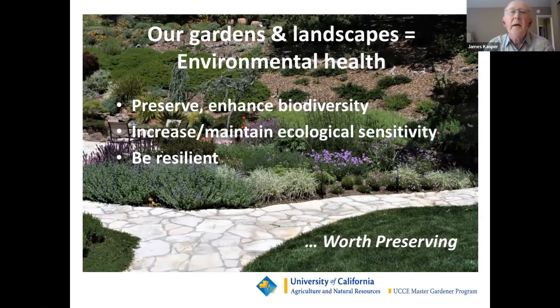So our gardens are basically key for environmental health. And if you look at it from that point of view, we're trying to preserve and enhance the biodiversity of the environment and also be sensitive to any ecological considerations. In the case of fire smart landscaping and considering the drought, we also want to try to be as resilient as possible in order to still maintain the ecological sensitivity and the biodiversity. And at the same time, make it an enjoyable environment for us as the property owners.